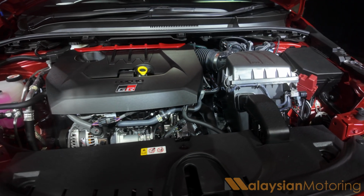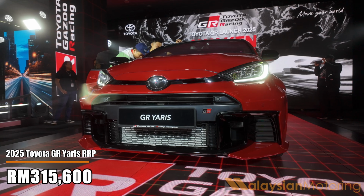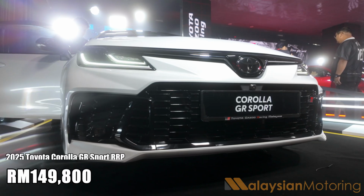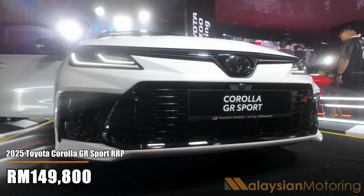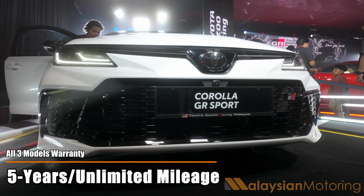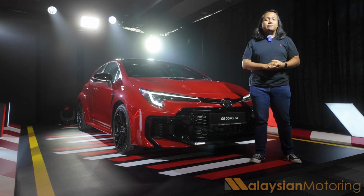Now, prices start from 315,000 ringgit for the GR Yaris. It's a little bit more for this GR Corolla, but more interestingly, the GR Sport Corolla Altis has actually dropped in price. Previously 152,000, it is now only 149 grand, making arguably one of the most dynamic C-segment saloons even more attractive.